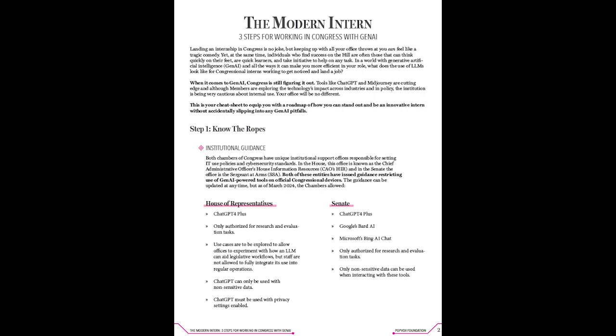So the 3 steps we have. First step, and arguably the most important, is know the ropes. There is already, like Jess mentioned, and Stephen will go into, institutional guidance that has been set forth by both chambers of Congress on what Gen AI use cases and tools could be. So for the House, we just talked about ChatGPT Plus. The Senate also offers it as well. But for the House, it's only really authorized for research and evaluation tasks, whereas in the Senate, there's a little more flexibility per office.